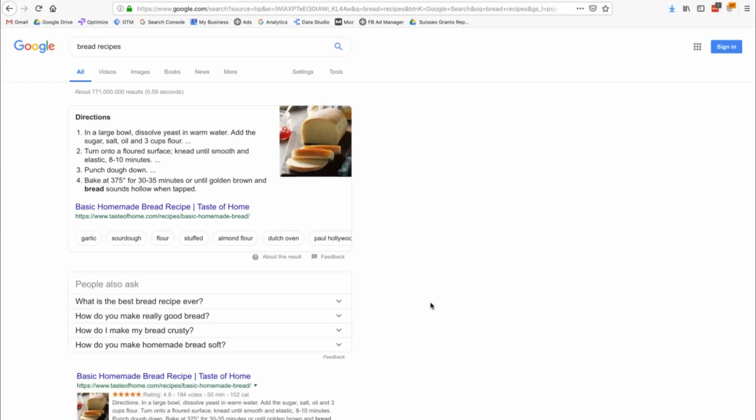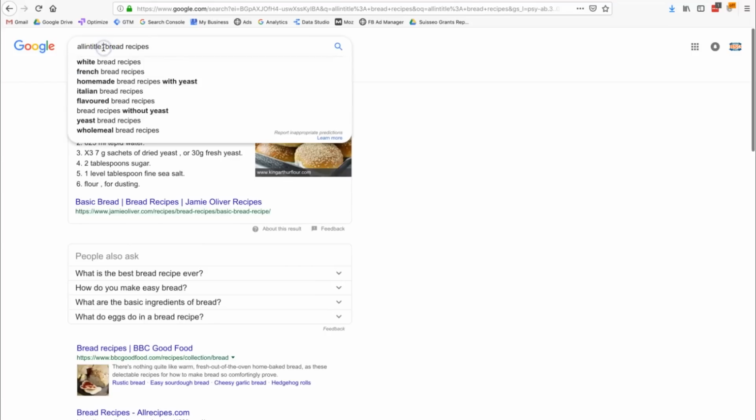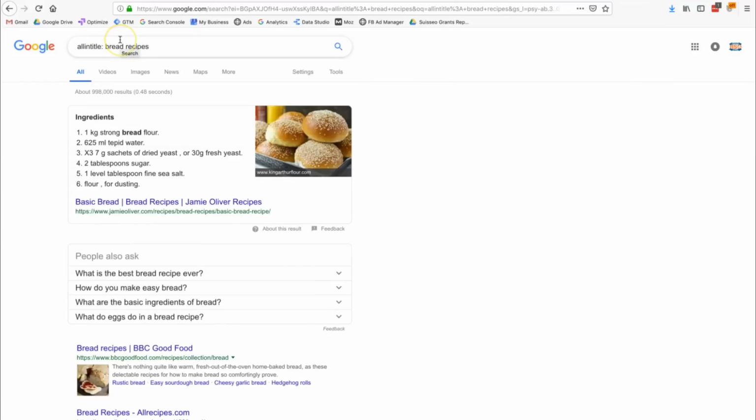Maybe, maybe not. What we want to do is put in a syntax, and we want to put in the syntax allintitle, then colon, space, and then our keyword. And the reason why we do that in search is because we want to be able to identify the true competitive number, or the true number of websites who are trying to rank for bread recipes.